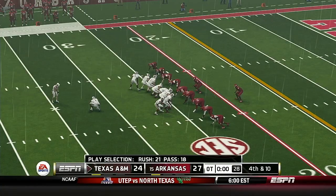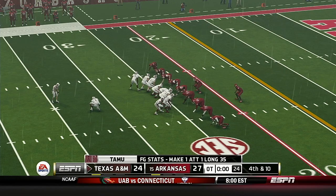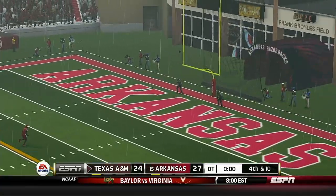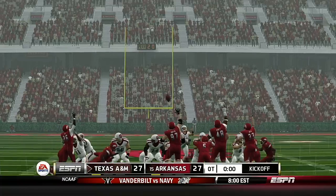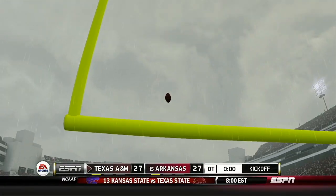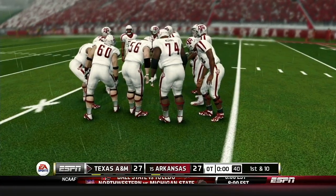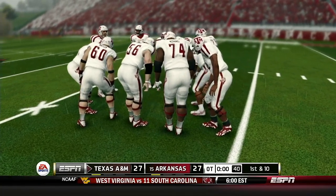So the kicker comes on and tries to send this to another overtime. Kicks away, and he just drilled it from long range. Well, this is why I love the overtime rules in college football. Both teams had a fair shot at it, and they'll get another opportunity to try it again.